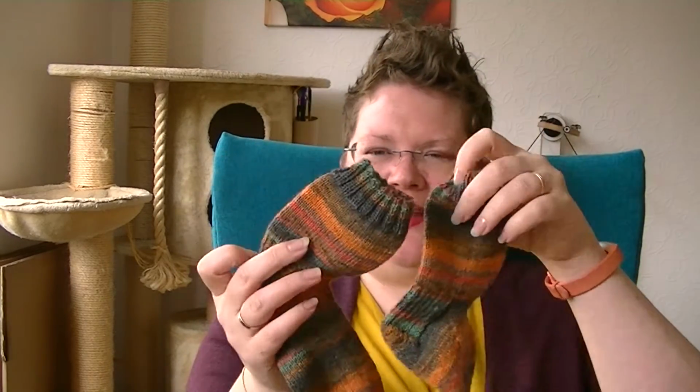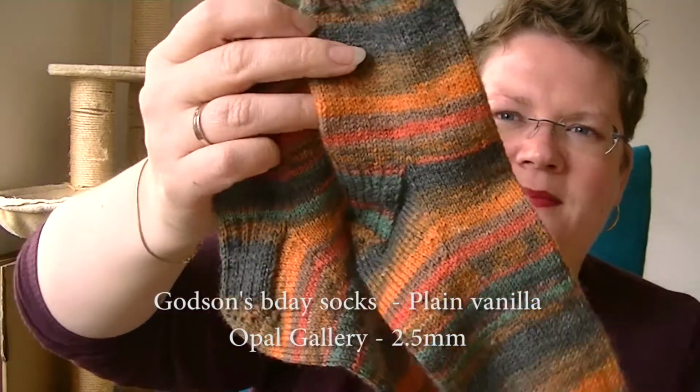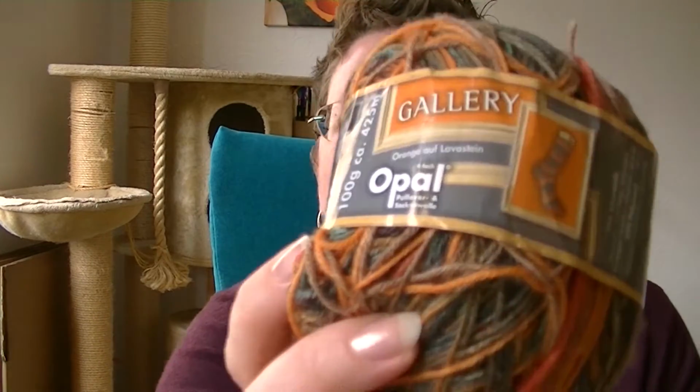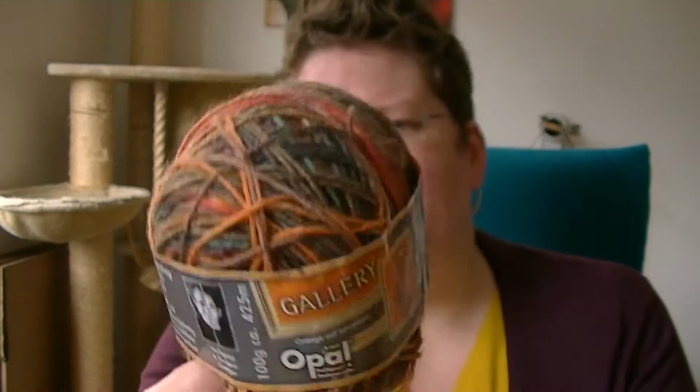And of course, I forgot to get my finished object, so I'm gonna grab it and be right back. Here I am, back with the finished object, a pair of socks. Let me do it with this hand. Yeah, look. A very simple, plain vanilla pair of socks. The yarn is right here. The leftovers. Opal Gallery in the colorway Orange on Lava Stone. And well, this is how much I have left. I think it's about 40 grams, maybe 45 to 50. I have to weigh it still.